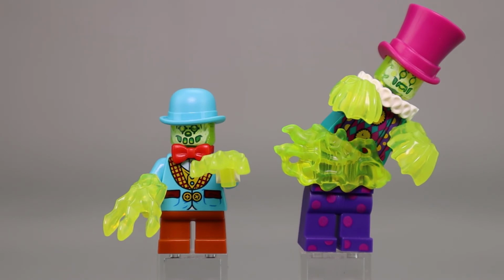This set also comes with the selection of gloom pieces in that nice trans yellow-green color. You see that Jimbo is now wearing the claws as well as his new face, and it still shows a little bit of the clown makeup if you look closely.